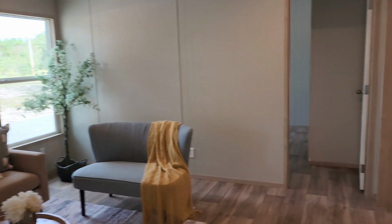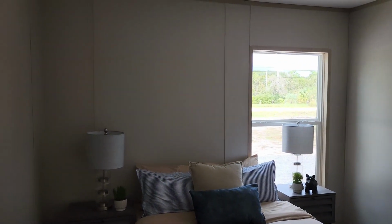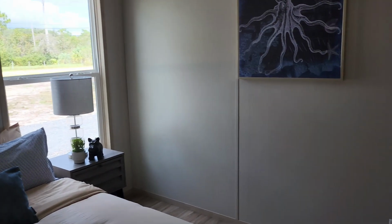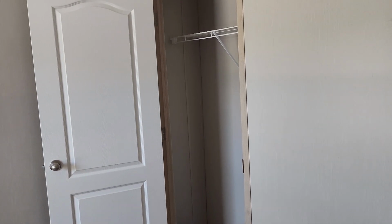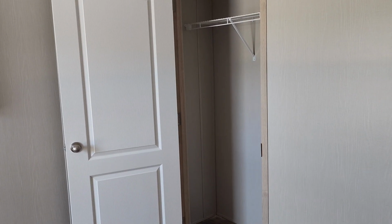So one of those bedrooms is right here. Let's check it out. The same flooring goes in. Notice no carpeting. And they've got it with the bed there, and you've got the single window off to the side. It's nice. And then there's your closet. That's nice there too, where they don't have those bifold doors. Oh, it was just a single door. I do like that for the closet.